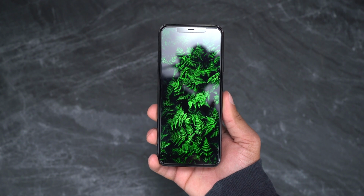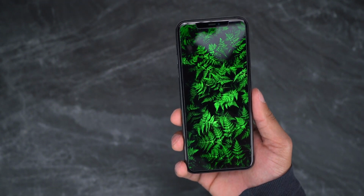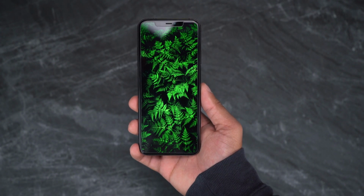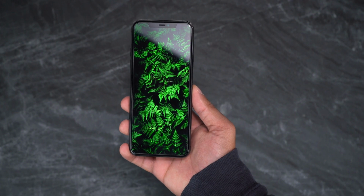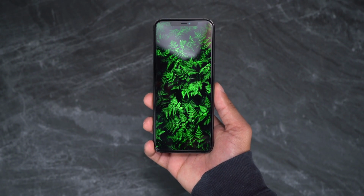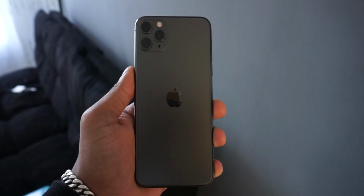Also, in terms of performance, it performs really well. I'd say this is kind of like a gaming phone. It can run any app you throw at it. It has 4 gigabytes of RAM. It's not a lot, but the Apple's A13 Bionic chip and the hexa-core CPU with Apple's GPU definitely comes into play in terms of performance.